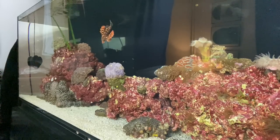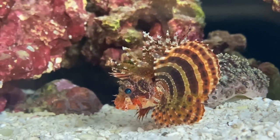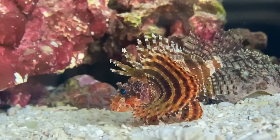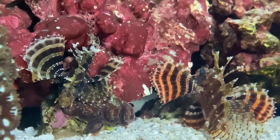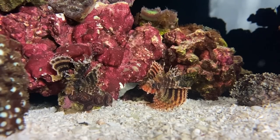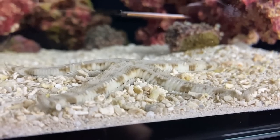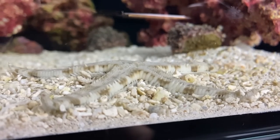Yes, we have got some shortfin turkeyfish, better known as lionfish. These animals have always fascinated me and I'm overjoyed to have two of them at home. A fantastic feeling. All new animals get a night after their long transport to calm down.